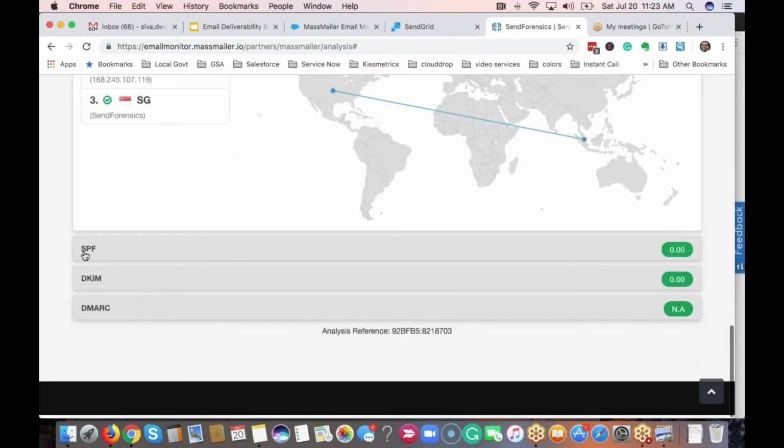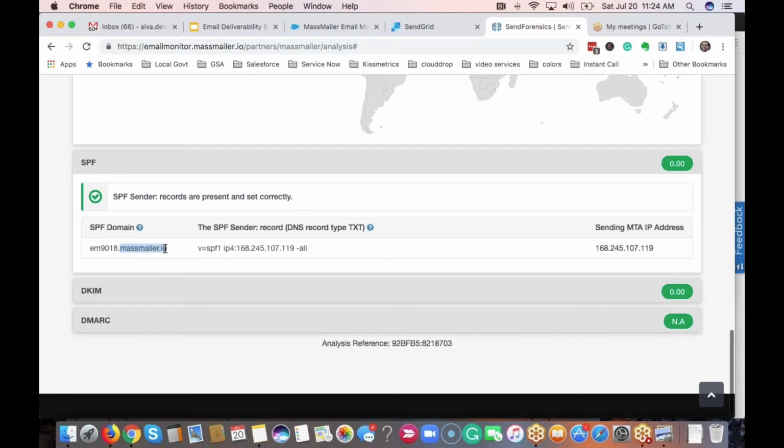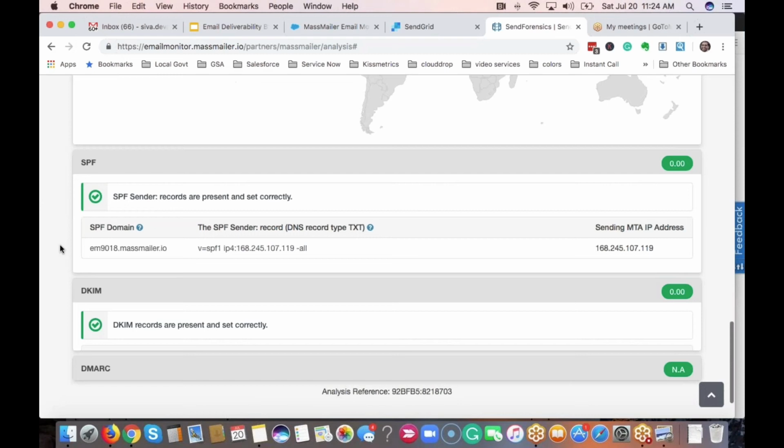And similarly, you can make sure that the infrastructure is good. Again, not really talking too much about SPF. Just assume that if you're sending out from a specific domain address, you have to set this up in your domain servers so that you're authenticating yourself, saying the server that I'm sending from is owned by me. This tells the recipient server that you are an authenticated sender and you're not a spammer.